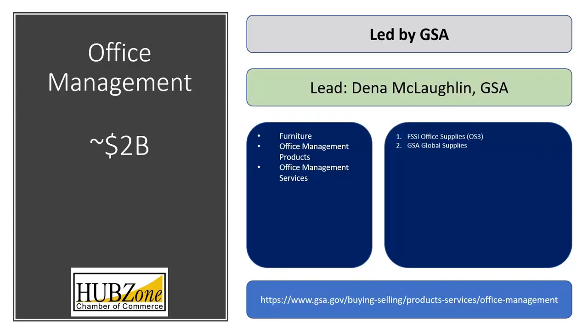This category, office management, strives to provide complete solutions for agencies' office needs. This includes everything needed to help stand up an office and support business operations. That could be flooring, copy paper, or pens, for example. Basically anything you use to manage your own office.